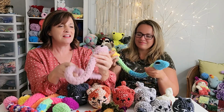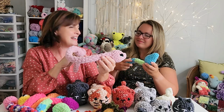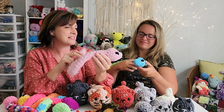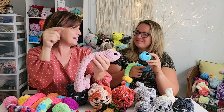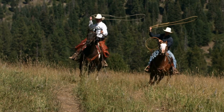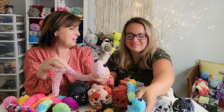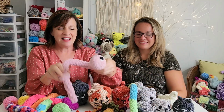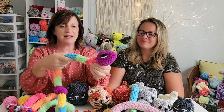I was thinking, you can let me know what you think in the comments. We haven't really officially named him yet, but the name I was thinking about was Lasso, because it's like a rope and it has a little knot in it, so you can lasso, you know, cowboys lasso their cattle or horses.